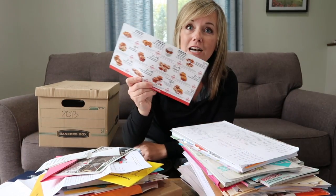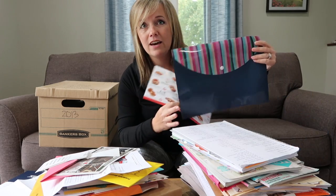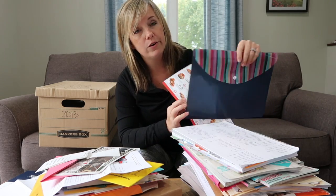Coupons that come in the mail for fast food restaurants. I just recommend getting a reusable envelope like this, or one of those accordion style folders. Put it in there, but keep this in your car. So when this comes in the mail, put this in your car right away, and then have a folder for them all. And then when you're sitting in the drive-through line, you can sort through these and get rid of any expired ones and keep them all current.